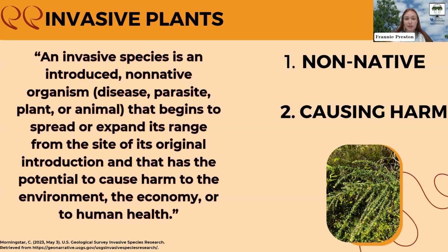So I have here pictured Lespedeza. And if you live near a field, you probably see a lot of this invasive plant, and you'll notice that it just takes over the area.